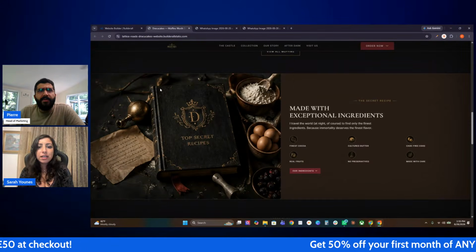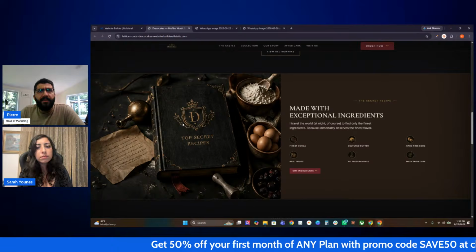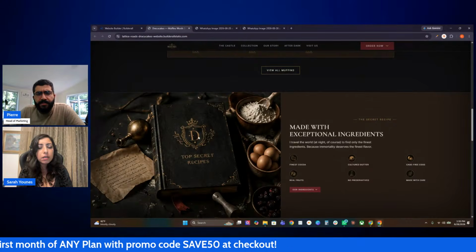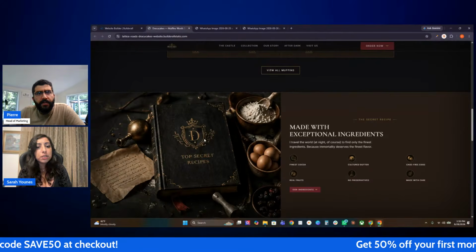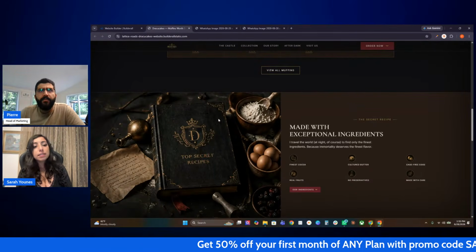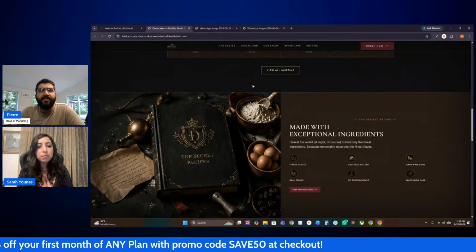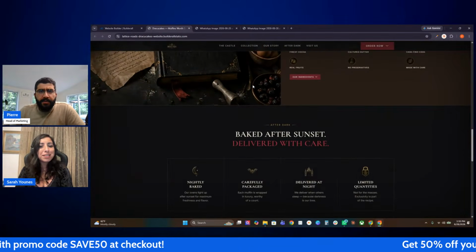How were you able to get this image with this brand mark here on the book? What was that process? I actually used Adobe to extract the logo from the brand board, and then gave it back to AI to place it onto the book. I love that. It took a few steps.